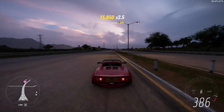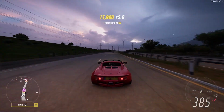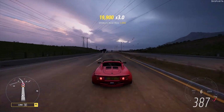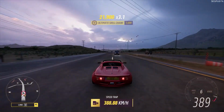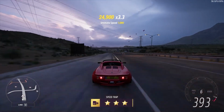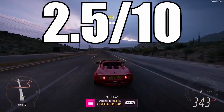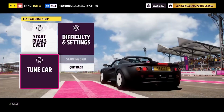Obviously it has no weight and no power, but there are cars with just around the same power as this that do get higher top speeds due to their coefficient, but this car did a 396. Yeah, I can't do much more than that. I'm sorry. It's just slow.